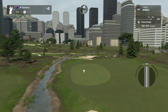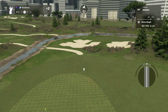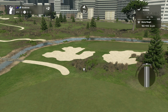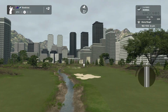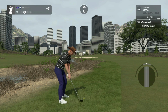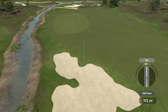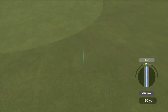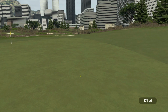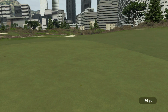All right, what have we got? 69, 78%. Let's increase that a little bit more then. Okay, we're going to have to bring it with a 4. Yeah, I don't think the hybrid. Maybe. Oh, yeah, there we go. This should get a nice roll onto the green. Hopefully it's going to come round towards the hole a little bit for me. Come on. Don't be shy. Oh, yeah, did a little bit.